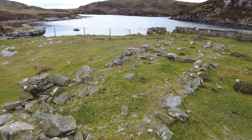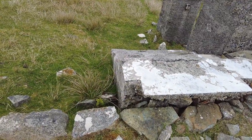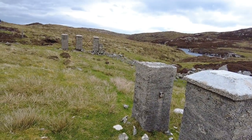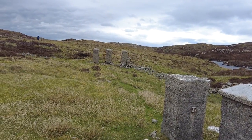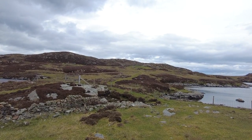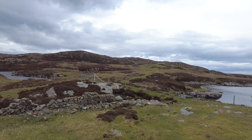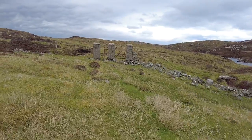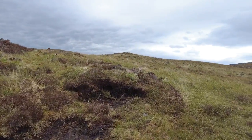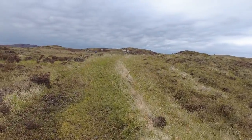So what you see here, the foundations of the school building. And the children used to go up these steps into the school. And from the school, you can see the teacher's house as well. Incredible, absolutely incredible this place. We now have a geocache to find, which is a little bit further on over there.